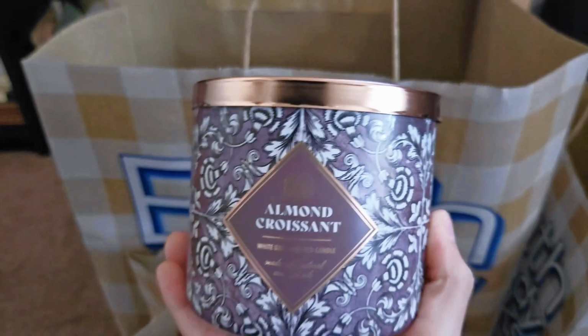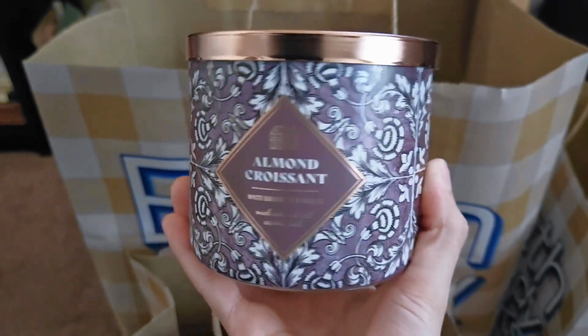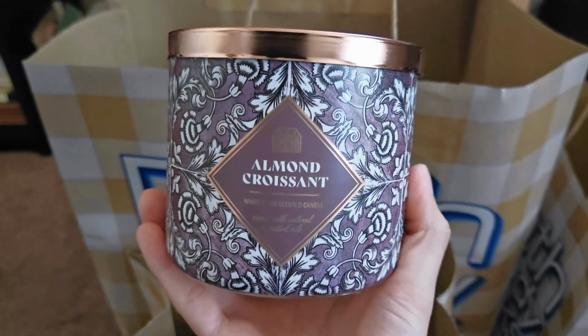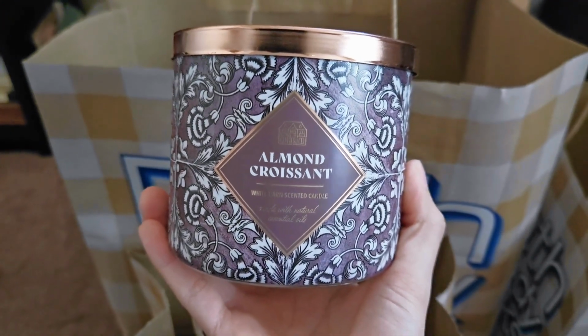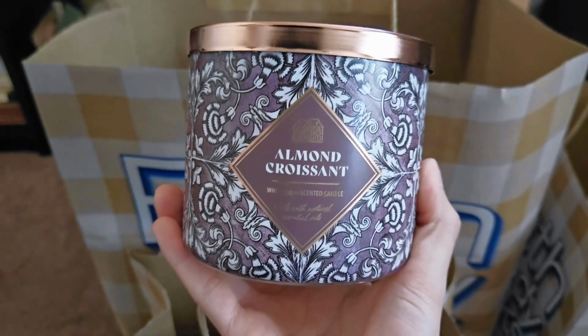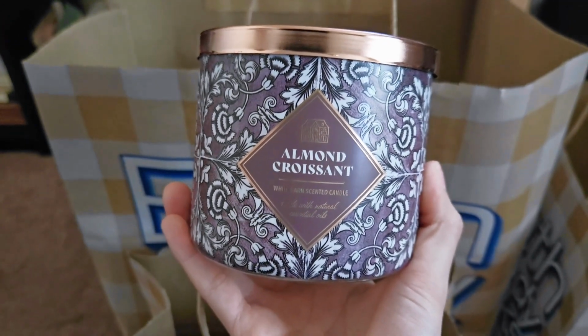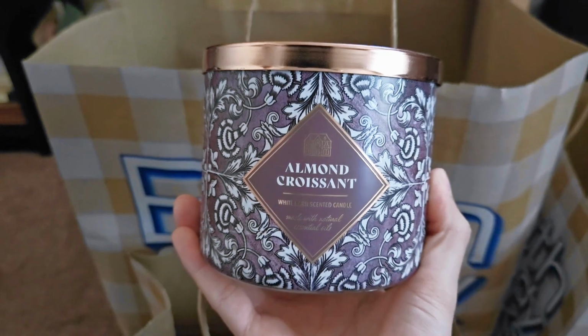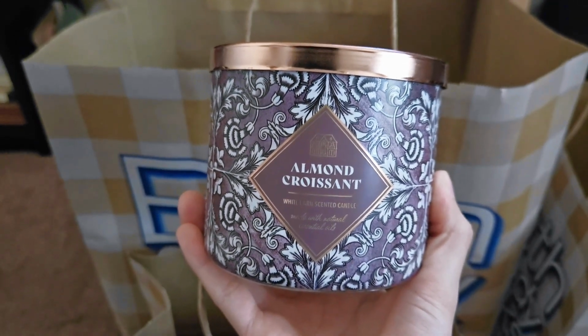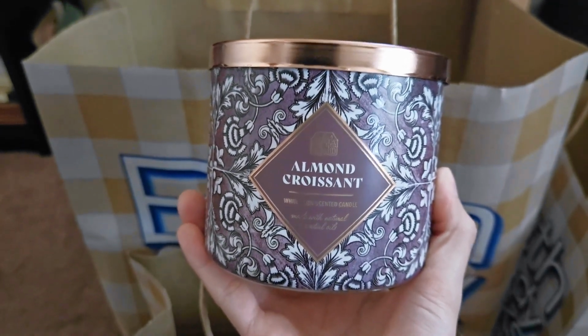And the one candle I was super intrigued by was the almond croissant. So I ended up getting 2. So here is the first one, super cool. As far as I know, my stores aren't going to get any more shipment, so once they sell out, they're not going to replenish. I was really back and forth about purchasing this, knowing that people have said that it's really close to pistachio and toasted vanilla. But I think I like pistachio and toasted vanilla a little bit more.